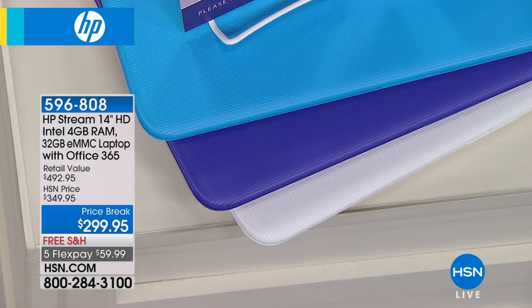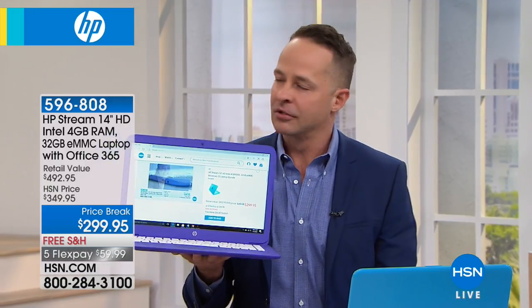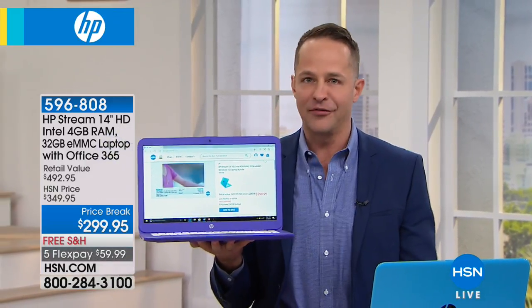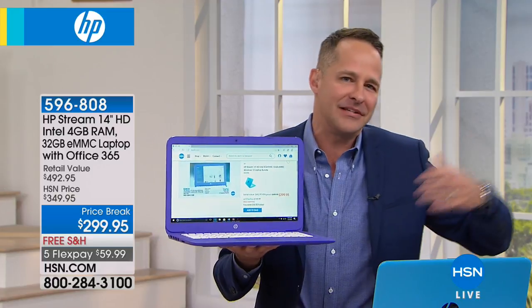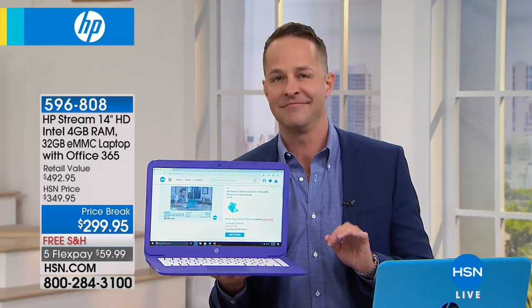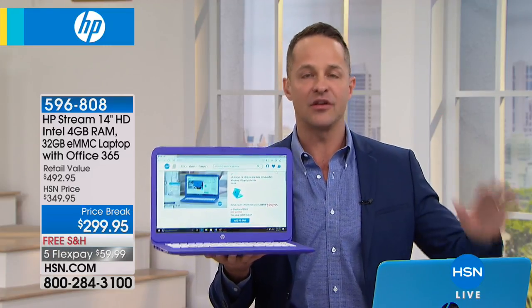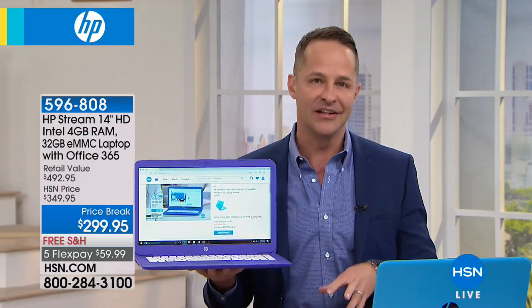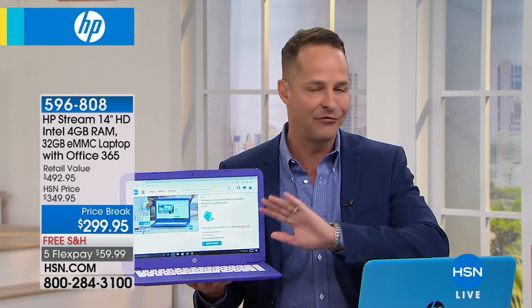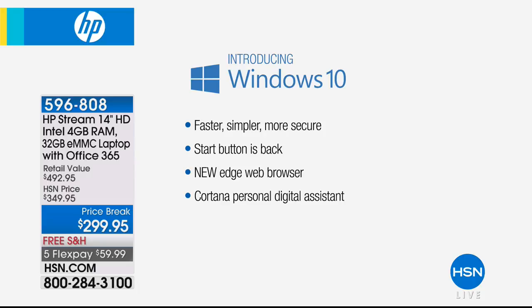Here's the thing with this computer. I want to be really clear from the beginning, because you look at the price and you go, okay, well, that's cute. You expect your computer to be $600, $700, $800. This is full Windows 10. So this is not like a dumbed down version. This is not a lesser version. This is full Windows 10, the latest version of the Windows operating system. Full Windows computer in every way. This is Intel.